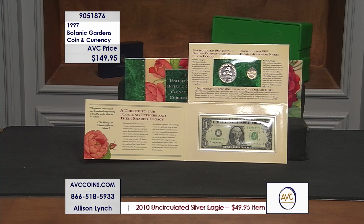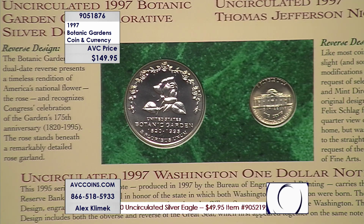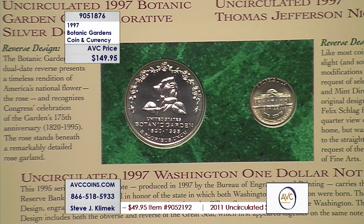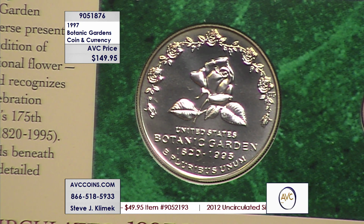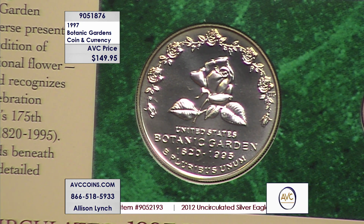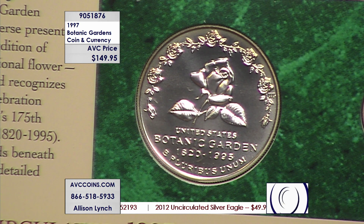But the reverse of the Botanic Gardens is the single rose. It is the only rose coin in U.S. government history. So every Valentine's Day, every Mother's Day, every celebration for our loves in our lives, this becomes the coin. And this is the most limited version. They made only 25,000 of these. This beautiful set.